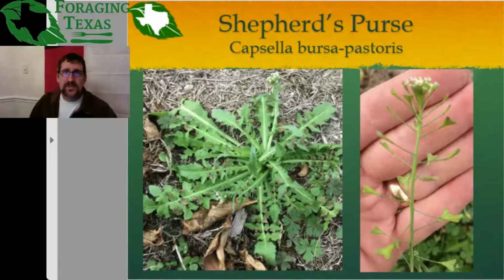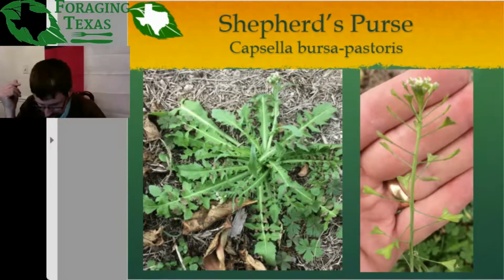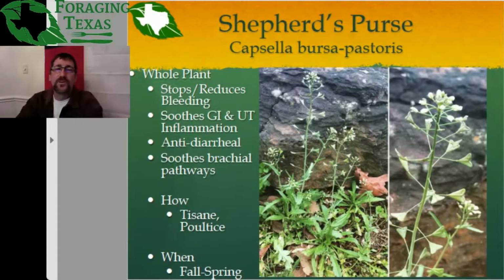It is in the mustard family, the Brassica family. So it has a mild, peppery flavor, kind of like a cross between broccoli stalk and a little bit of horseradish. It's really good when you can find it where you can actually harvest it. But from a medicinal point of view, you use the whole plant.